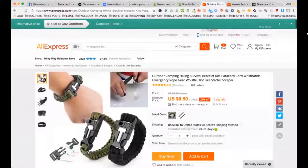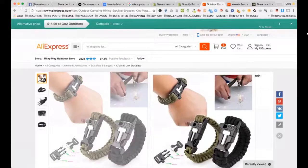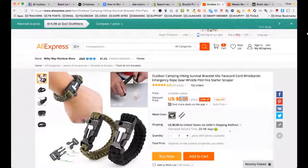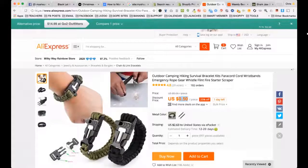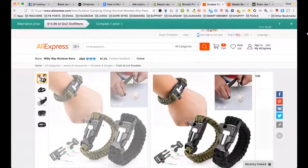Well, literally, you can come in here and see, okay, you could buy these for 50 cents a piece. So your cost can be as little as 50 cents. Now, you go in here and you see ePacket is available. Now look at this. Again, 2 to 3 weeks, literally about 2 weeks, $2.63 is your cost for shipping. So that's roughly a little over $3 is your cost on this.